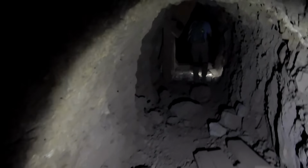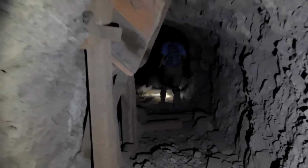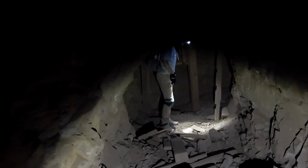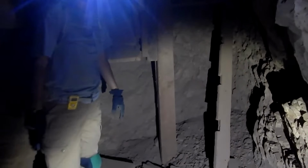Okay, we're back to this good sized stope. We're going to take a right. That would have been straight coming in. Here's a chute. Up into a stope. Kind of a stumbly mine with all this timber on the ground. And rocks. Oh yeah, and rocks. I don't know where all this small timbering is coming from. Yeah. It's like splintered. So here this one ends at a big chute.